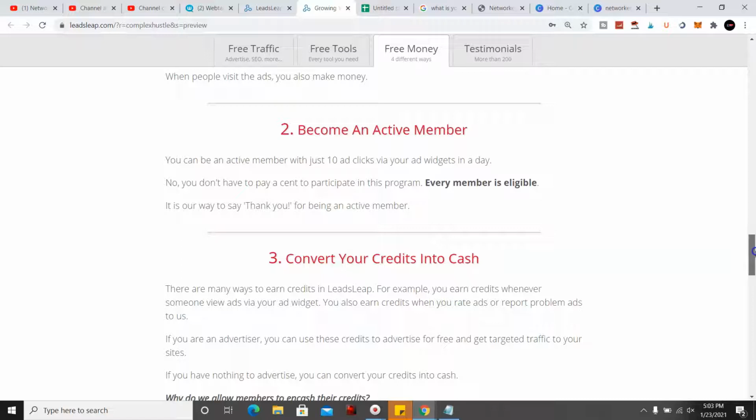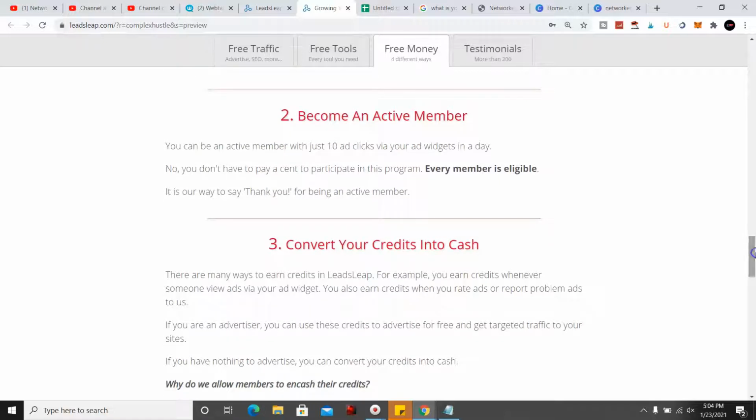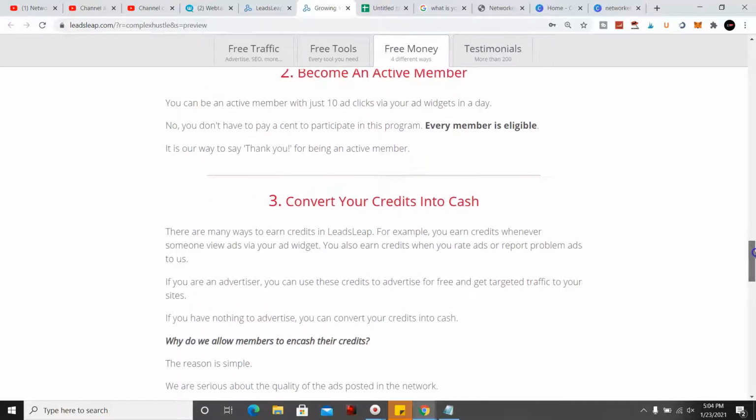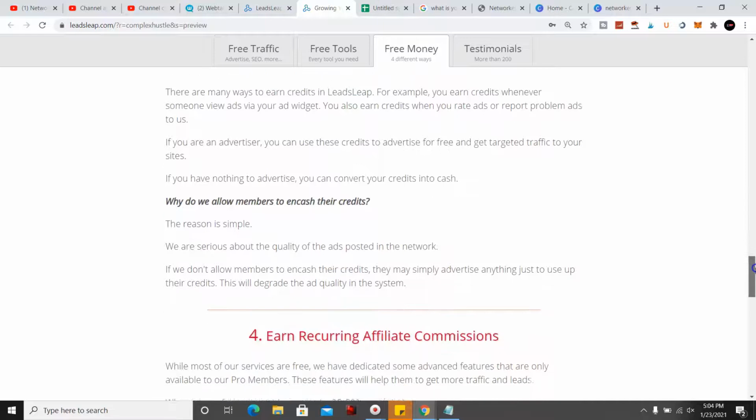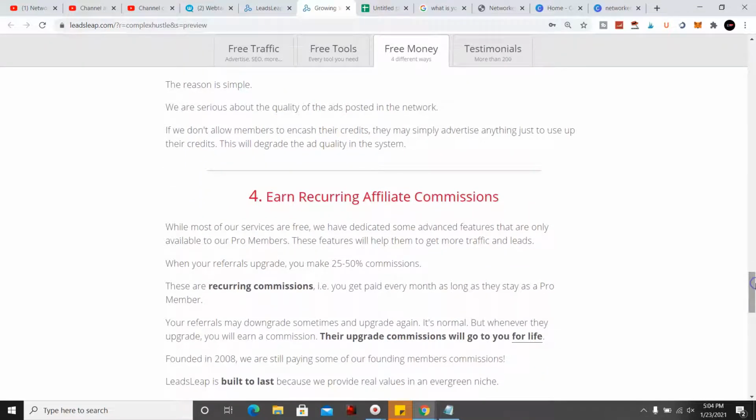You can be an active member with just 10 ad clicks via your ad widgets every single day. That's just putting it out there, getting paid for free traffic. Once they click on that ad widget, you get paid from that. Convert your credits into cash. Earn recruiting affiliate commissions, which is pretty much promoting Leads Leap like I am.